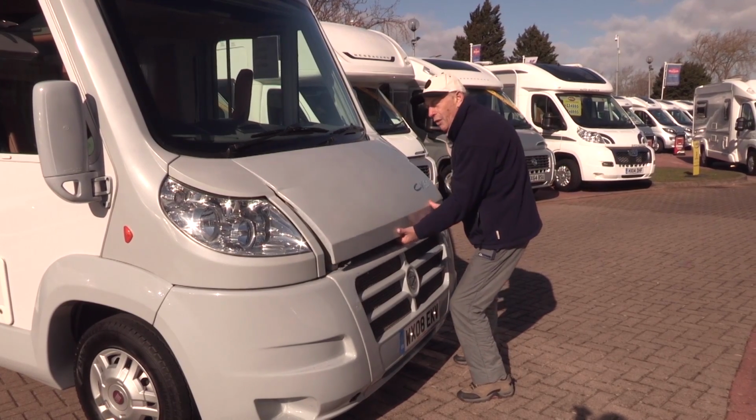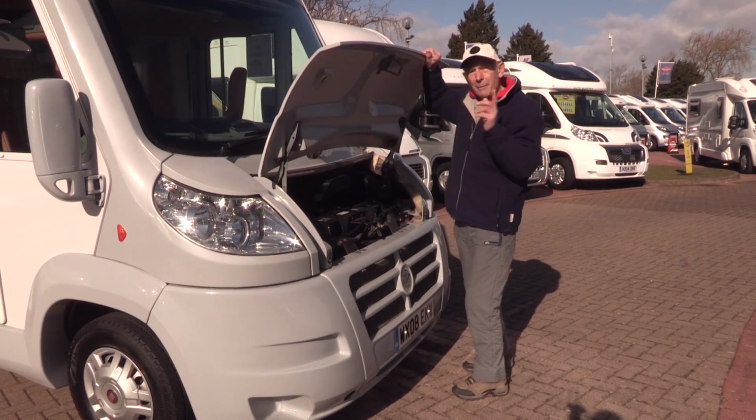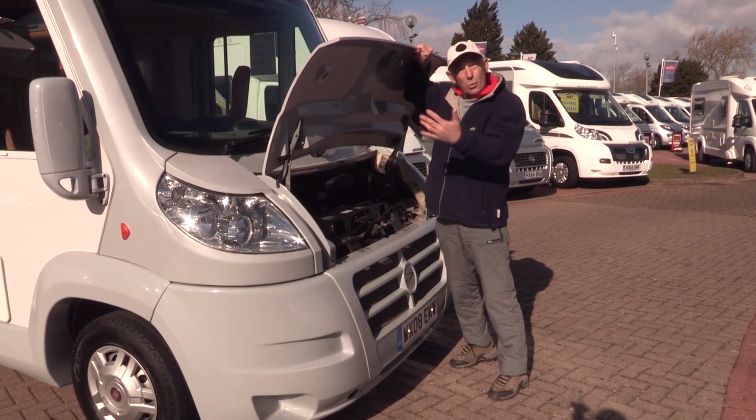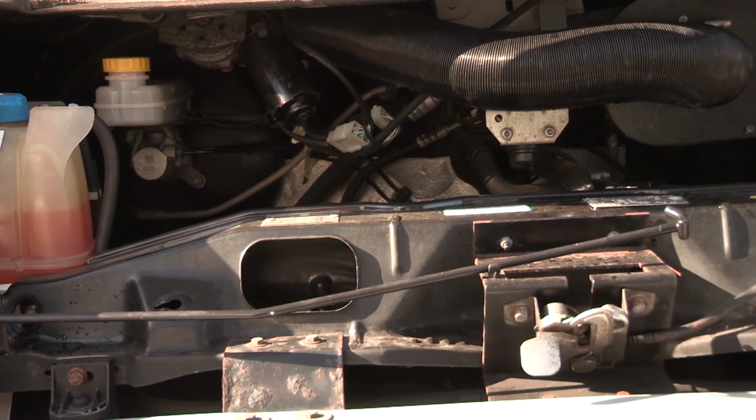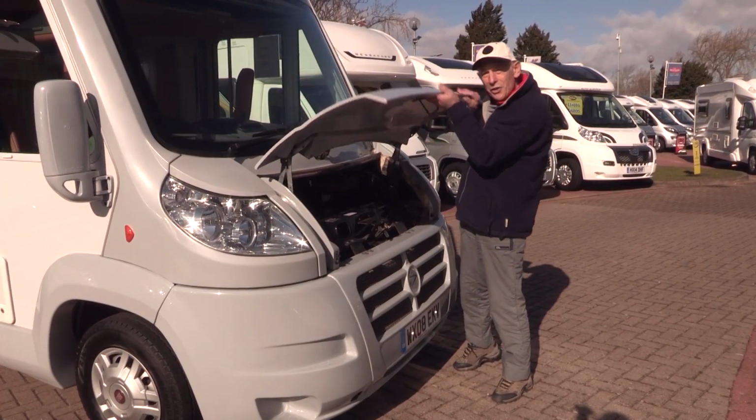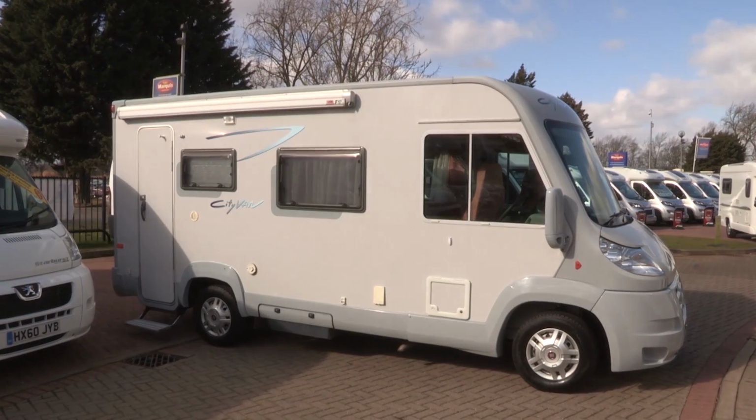And the bonnet itself, the lid. There are some where it's so small that you have an awful job to service parts of the engine. I'm pleased to say this one is wider than usual. So let's take a look inside.